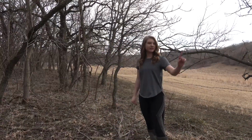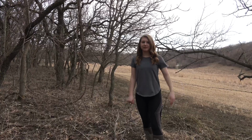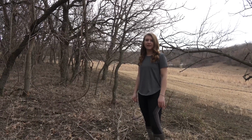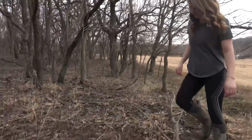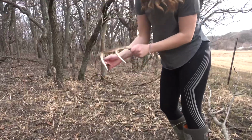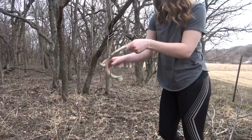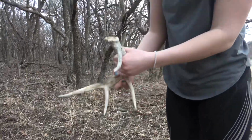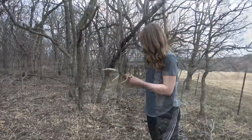I was walking this trail down and I glanced up in the trees and I saw my first one of the day. It's the 7th one of the day for our group. Definitely old. For sure. Still a good one though.